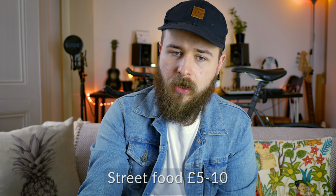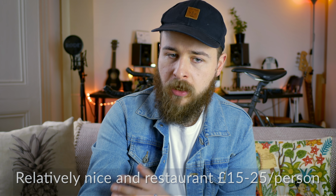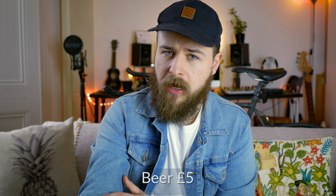However, if you want to eat out, you can get street food for like £5 to £10, or go to a relatively cheap and nice restaurant for £15 to £25 per person. A beer, £5, coffee, maybe £2-3.